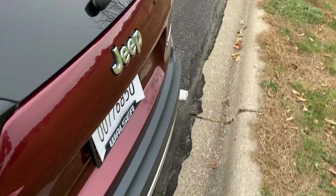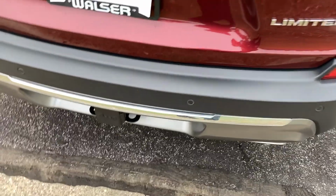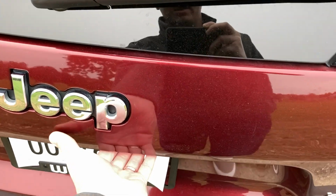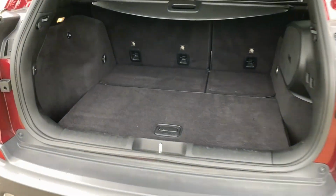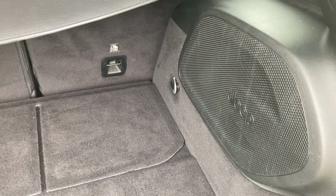Pretty solid doors. It's not like my Audi where it's super solid, but it has a kick to open tailgate, and I'll see if I can get it to work here. All right, it's not working, but we'll open it up nonetheless. And it's a power tailgate with lots of room, carpeted in the back with a subwoofer. This has the up-level 9-speaker Alpine sound system, surround sound.